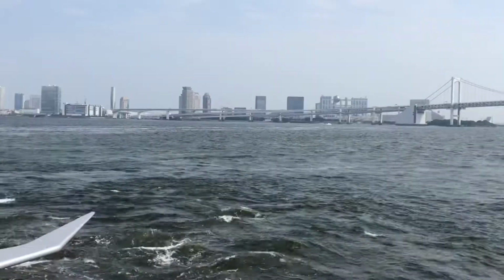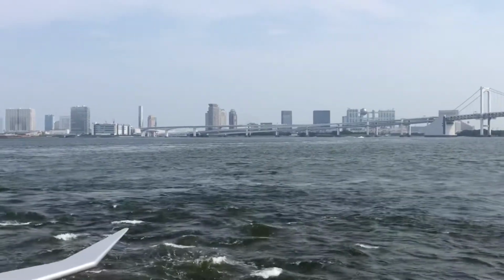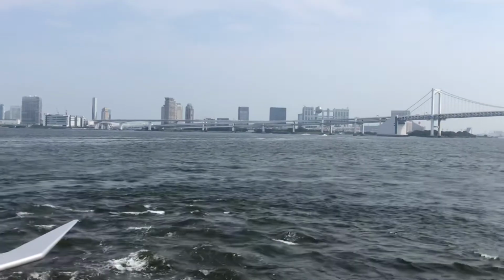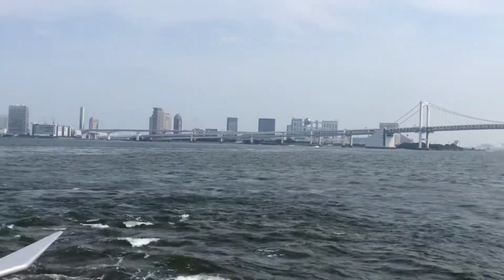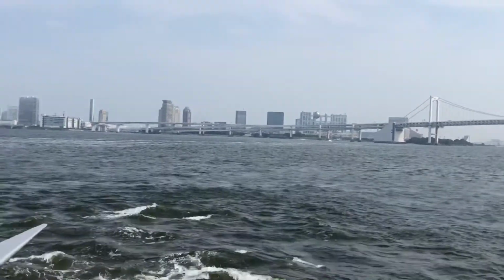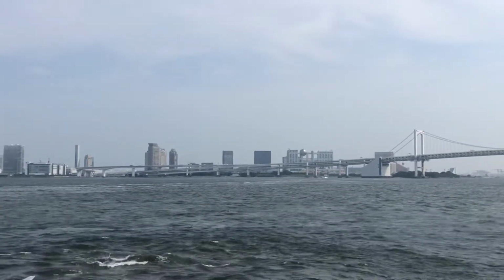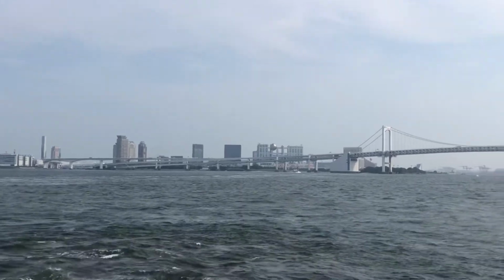The views are beautiful. So far, the boat has been calm enough. I don't feel seasick. The island over the water, that's our final destination. And we'll probably reach there in around 15 minutes. This area is full of different parks. We've got a Ferris wheel and some entertainment establishments as well. So we'll catch up with you over there.